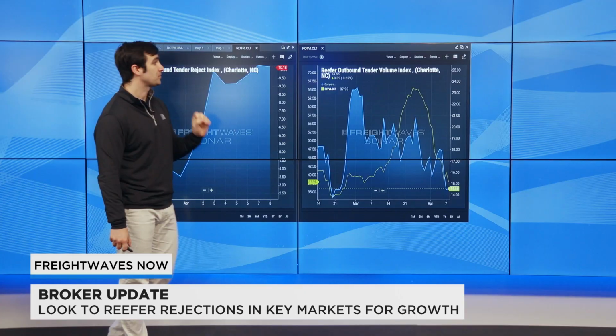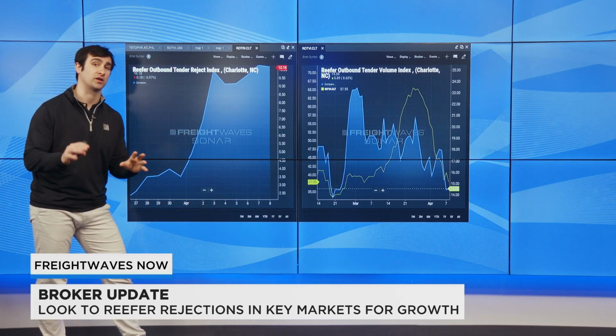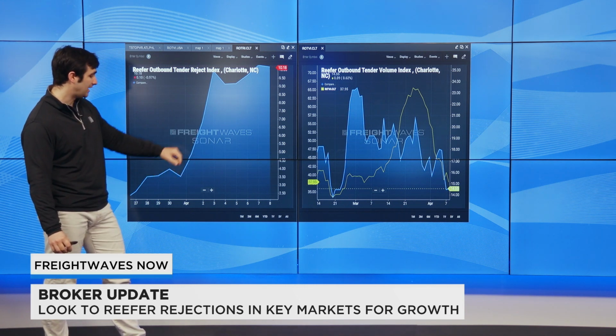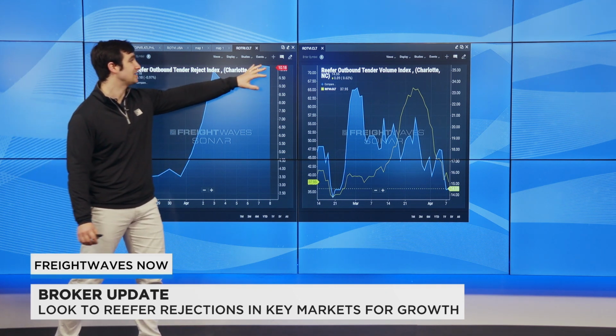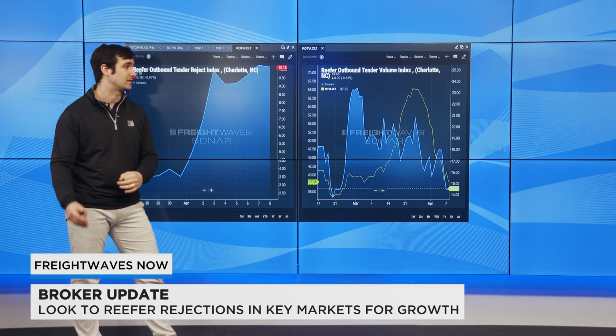Now quickly here, we're going to look at the Charlotte market. This market, not a huge market, but still a pretty big player. The reefer tender rejections are here in blue on the left. You can see here from right in April, we surged from about 3.5% to 10%. We're still at that 10% range. We're holding very, very well, which means that capacity is a lot tighter than typical.